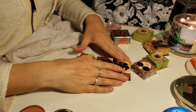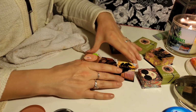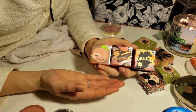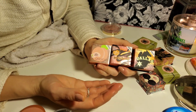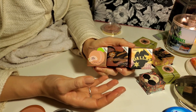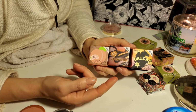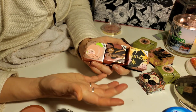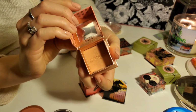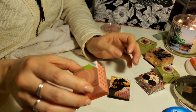And then we'll go ahead and do my Benefit boxed blushes. I have 3 minis here. I got them from Boots, and for those of you that don't live in the UK, Boots is kind of like Walgreens, right? It's just a drugstore, and you can shop and earn rewards points as you shop. Anyway, I got these for free with all my points. So this is in the shade Georgia, which is just kind of a light, again, peachy blush. There's a trend there. I love peachy blushes.